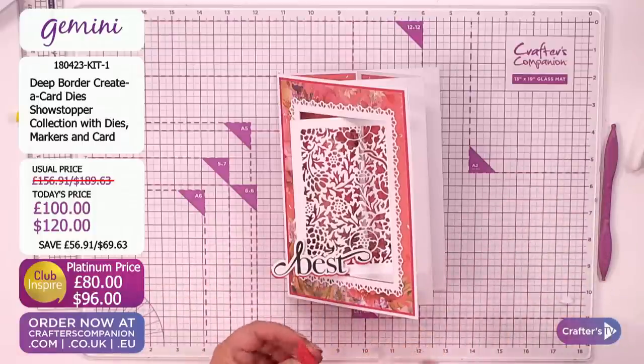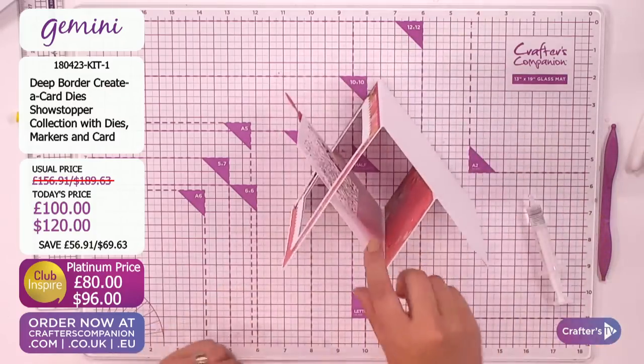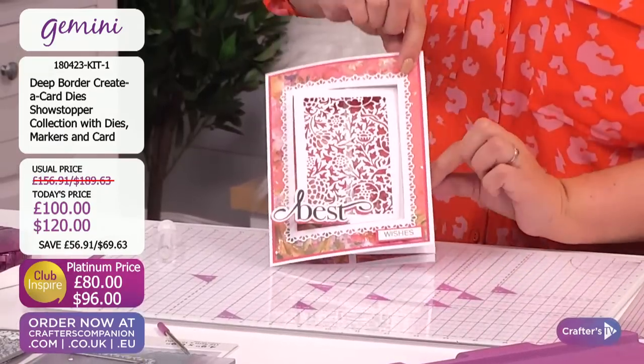So I've got the best wishes on there. Wishes is going to come down the bottom like that. And then that whole card, there you go. And you watched me do that right from scratch, guys, just to show you how easy it was. And it'll go flat in an envelope.